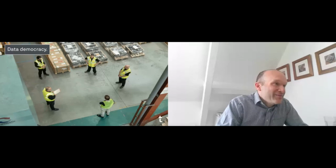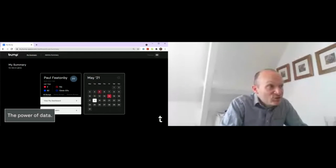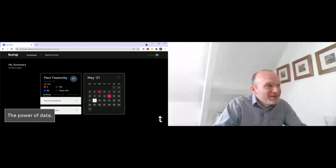This is just quickly a screenshot of my dashboard. So I can log into the system as a user and see how many interactions. So here, in the last 7 days, 2 red bumps, which is good because I've listened to the blue ones, and 92 blue bumps. And for how long? I can then click through and see who I've actually been interacting with.